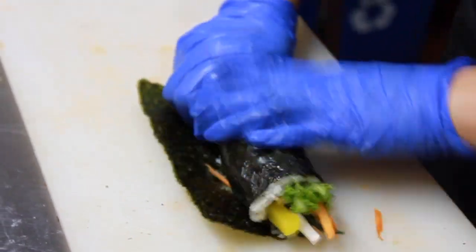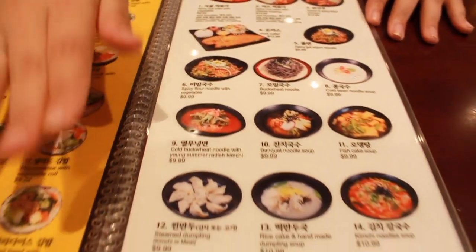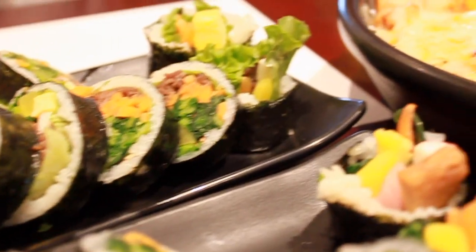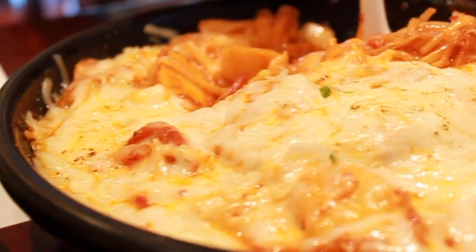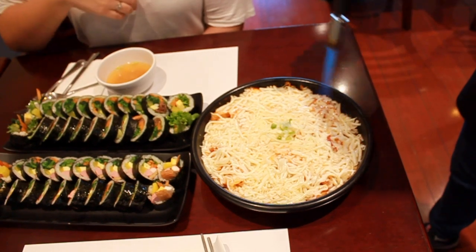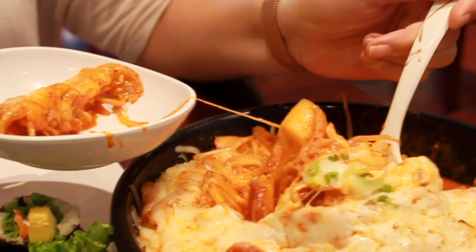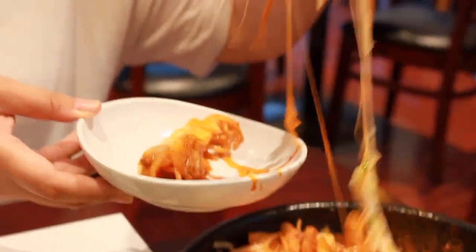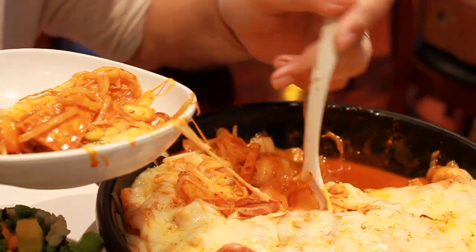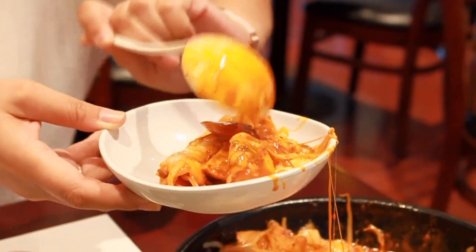Now here on this next page, we've got a bunch of different things. It looks like pork cutlet, we've got some soups, dumplings, but what we're here for is up here at the top. We've got these rice cake dishes, and we're going for this spicy rice cake with cheese topping. That is gonna be delicious. It's made of a red pepper sauce with chili flakes, so it's gonna be a little spicy. And then you've got cabbage, bean sprouts, fish cake, sausage, and the rice cakes in there covered with that cheese and in that red pepper sauce. That's just gonna be delicious. I'm very excited to try that.